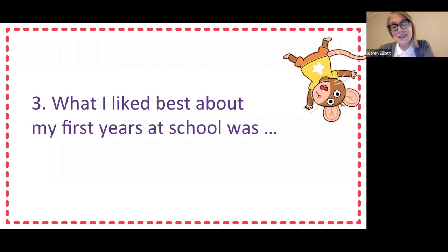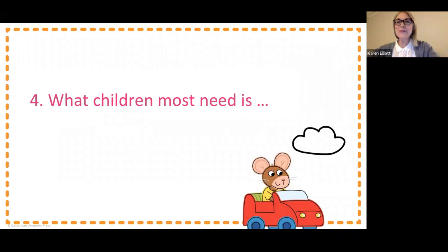Let's move on to the last question. What do children most need? A big playground, I would agree. Love, absolutely. Affection, to be seen. That's close to my answer.